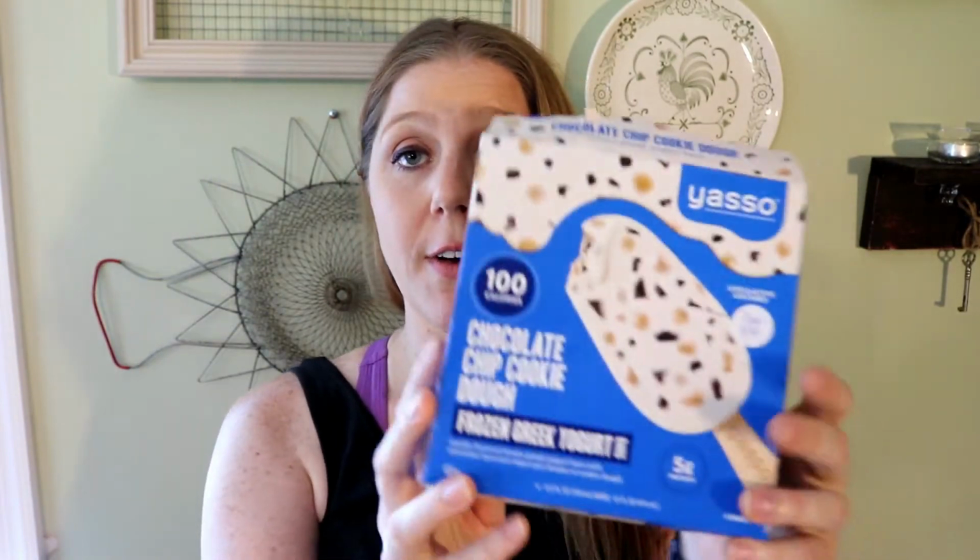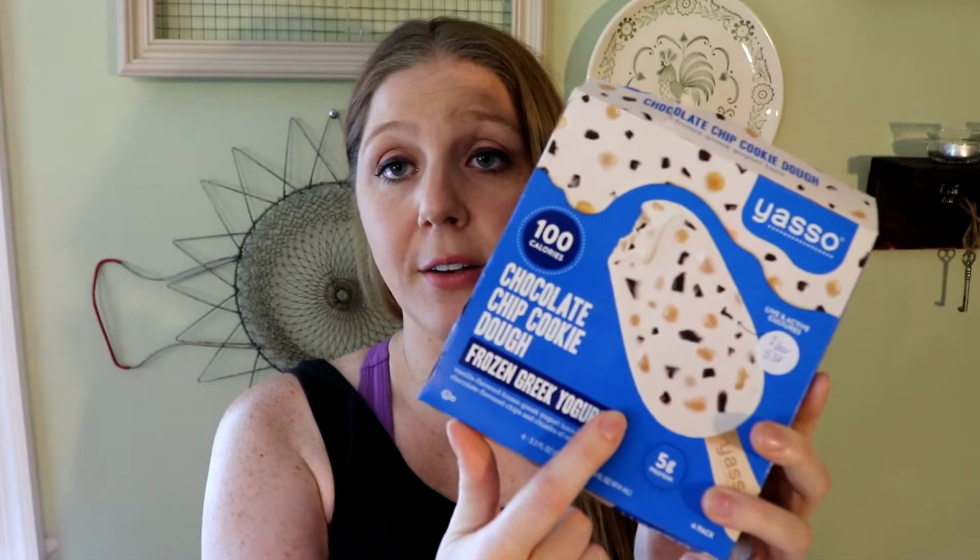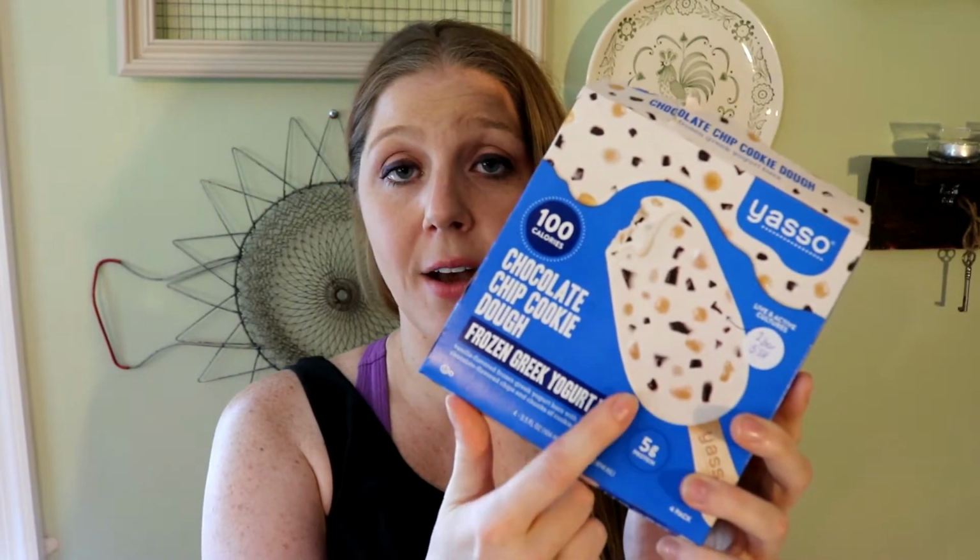It's been super hot. It's obviously summer, so yes, it's hot. And when you want that little sweet ice cream treat, I have been really loving these Yasso chocolate chip cookie dough frozen Greek yogurt bars. So one bar is 5 smart points. They look exactly the way they look on the box in the package. You get a 4-pack of these. I picked these up at Walmart and they are 100 calories per bar.